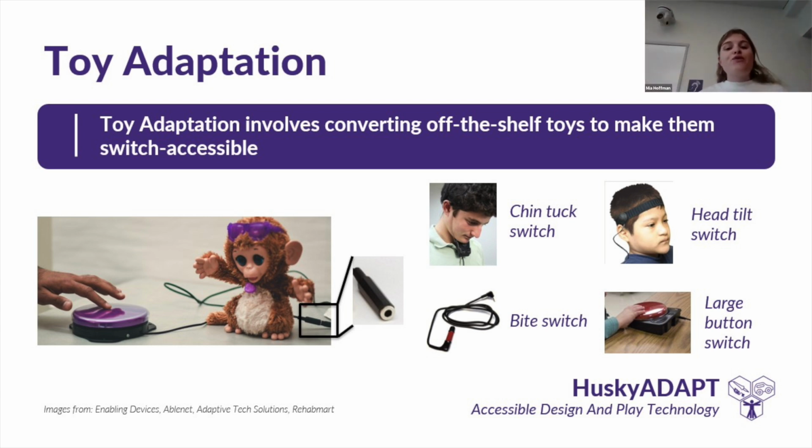So you might use a bite switch, which you can bite down on. You might use a sip and puff switch, which you could blow in and make the toy activate. You could even use a head tilt switch and just move your head to the side and activate a switch. So there's all sorts of different things we do.